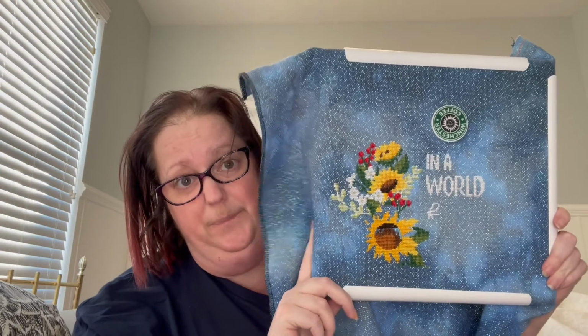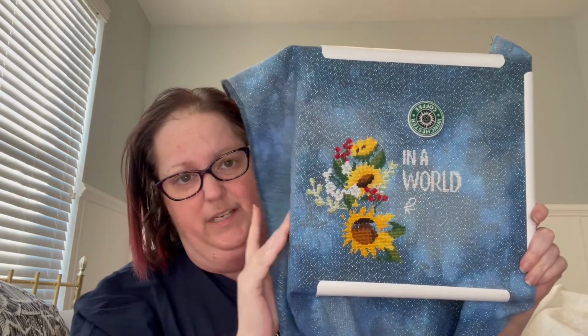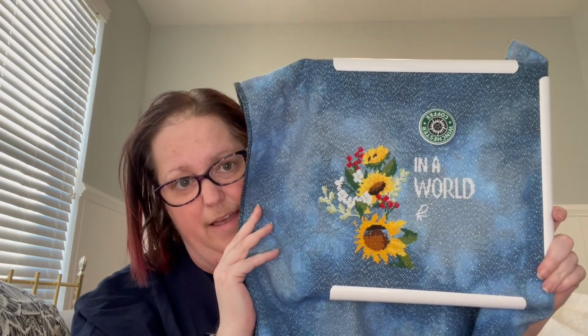I didn't pull out Pattern Keeper right before I started, so I can't tell you for sure, but it's somewhere in there. My goal was to be 50% done with this one by the end of February. Still a possibility. I'm not going to hold my breath because I've got a lot of stuff to do the next couple weeks, but there's where I'm at.